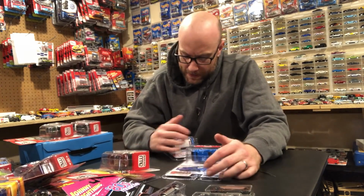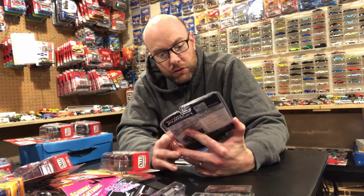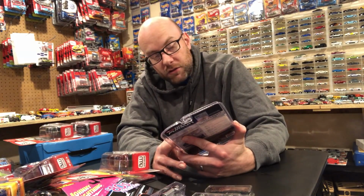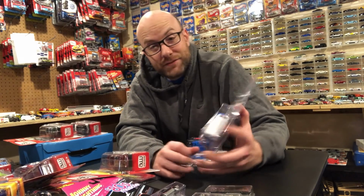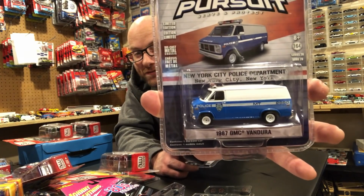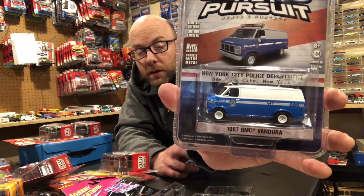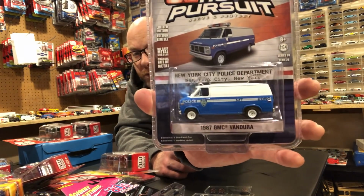All right, and then another one. This is another Meyer purchase. This is the New York City Police Department, New York City, New York, 1987 GMC Vandura from Hot Pursuit Series 28. It's that guy right there. I'm getting all the Vandura castings, and I think I'm caught up. I think I have every variation of it so far, and this keeps me complete.